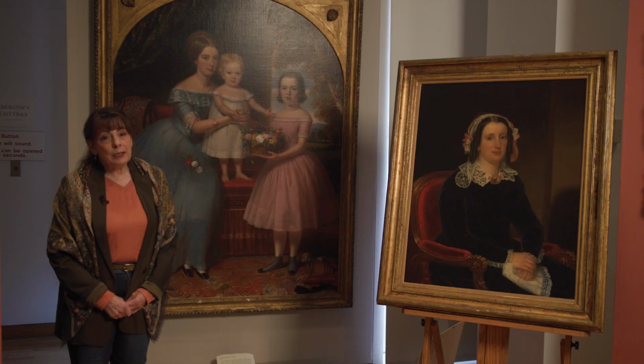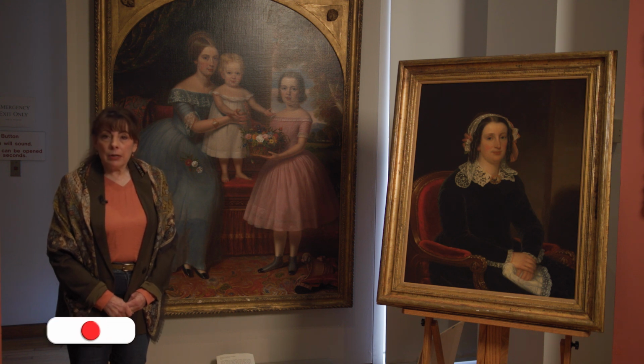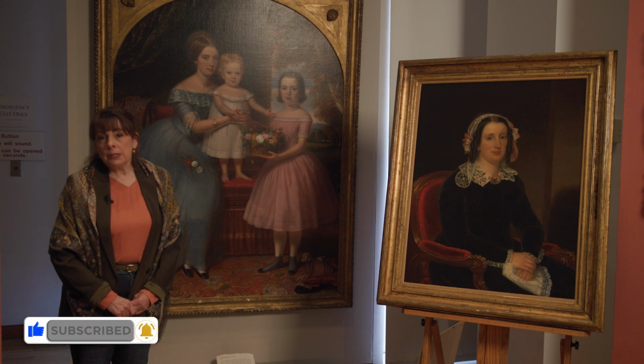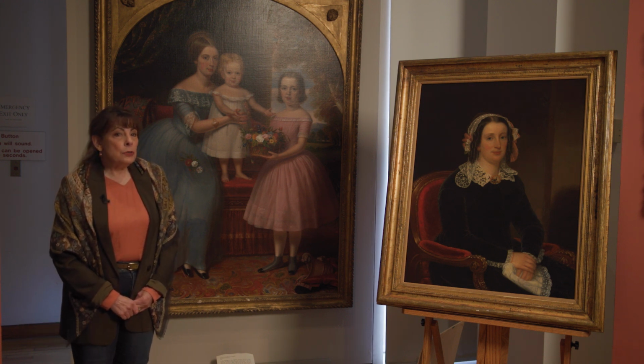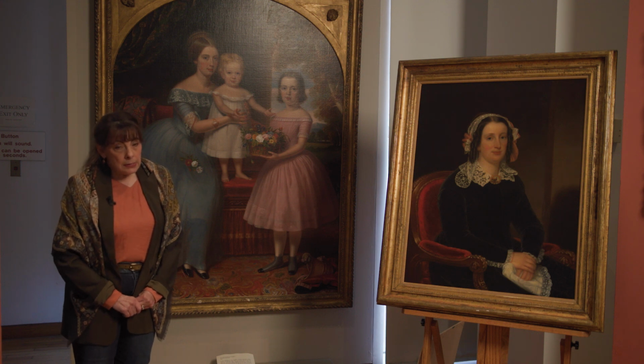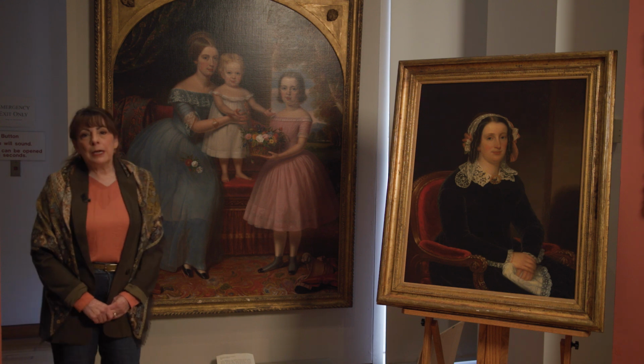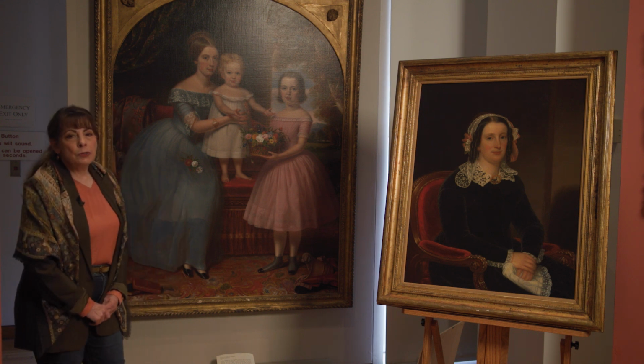It may surprise some of you that our museum not only has historical artifacts and documents, we also have artwork. Today, we're going to take a closer look at two paintings in the collection, both by the same artist, Frederick R. Spencer, who was a native of upstate New York and worked in those cities as well as New York City. These paintings date to about the same year or very close, and they are portraits of P.T. Barnum's immediate family members, his wife and their daughters.